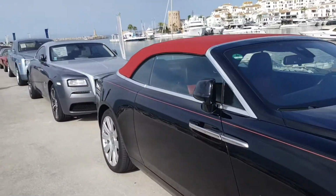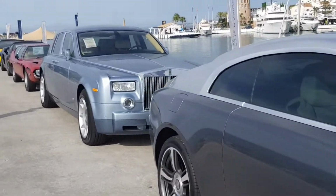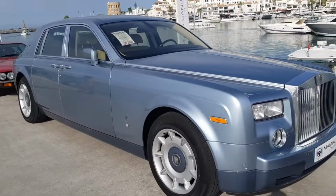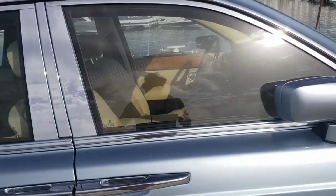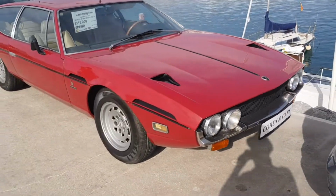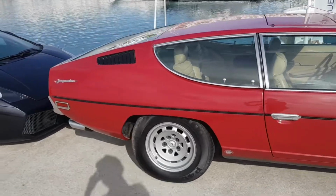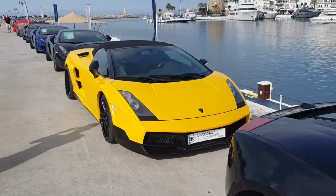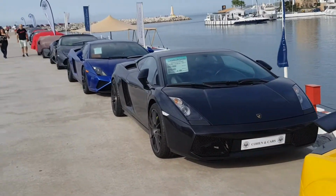Dawn, bright, Phantom. Well, two-tone Phantom. It's beautiful, this car. One of my favorites. Like a limousine. Amazing Lamborghini Espada. One Gallardo, two Gallardo, three Gallardo, and four Gallardo.